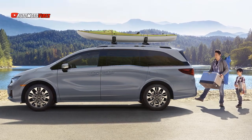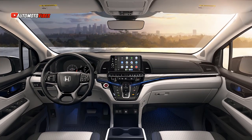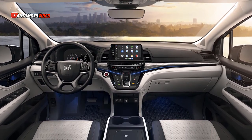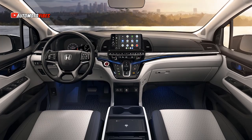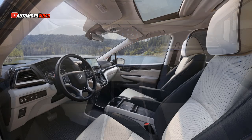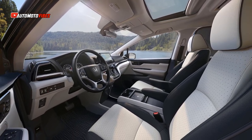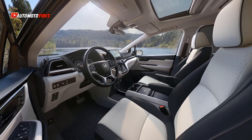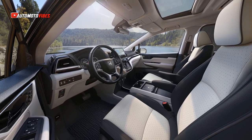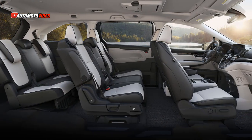Inside the 2025 Odyssey, drivers will find a standard 7-inch digital instrument cluster. The base model now features a larger 9-inch touchscreen, an increase of 1-inch from previous models. The updated infotainment system is not only larger but also faster, thanks to a more powerful processor. Wireless Android Auto and Apple CarPlay connectivity are included, along with an additional USB-C port in both the front and rear of the vehicle.